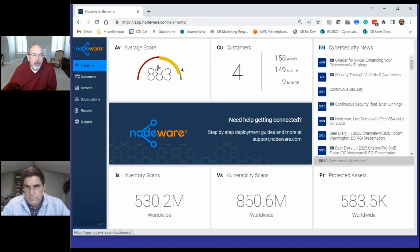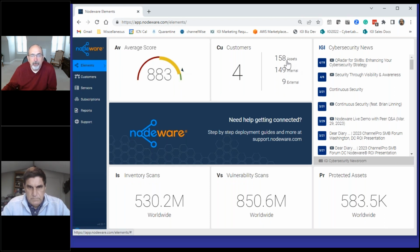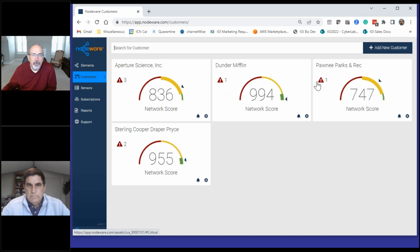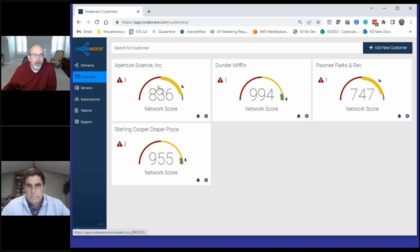So on this front screen, we can see the average score across, if I'm the MSP, my customers. We can see how many assets are being identified and scanned and how many are external. Some other news and stats are in there too. If we go in and look at the customers, we can see at a quick glance that we've got some highly critical vulnerabilities on all of these four, and you can see how many there are. You can see the individual score of a customer, some warnings, and then this is how you would go in to manage that customer, and we'll get into that in a moment.